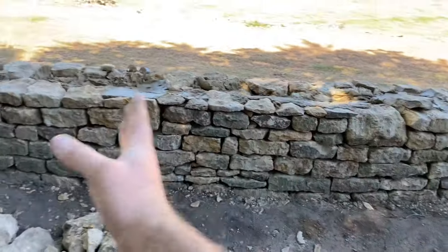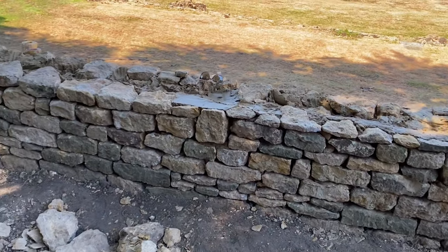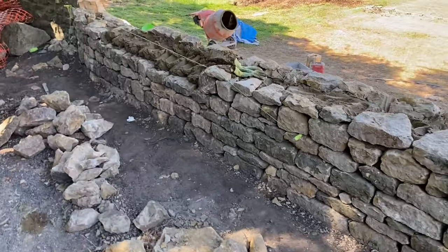Hopefully we're going to get quite a lot of copes done today, because it's always good to use the same muck, because then it binds a bit more and it all becomes one. That's the plan for the afternoon.